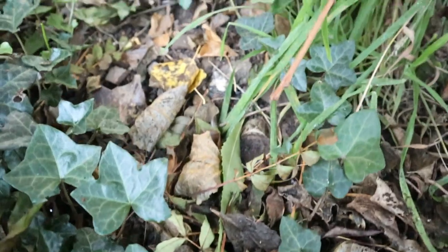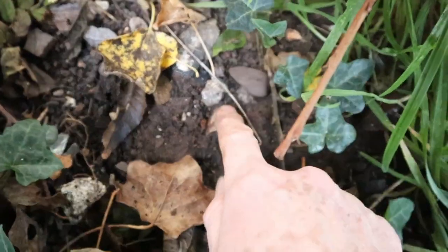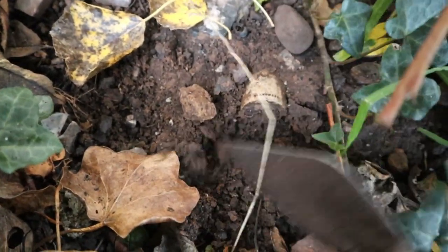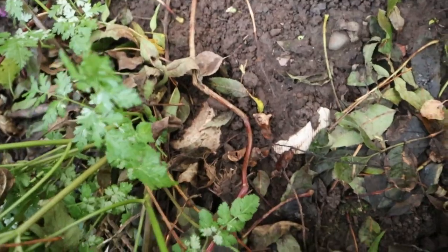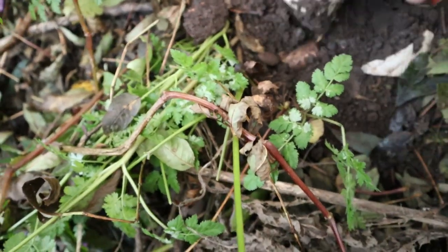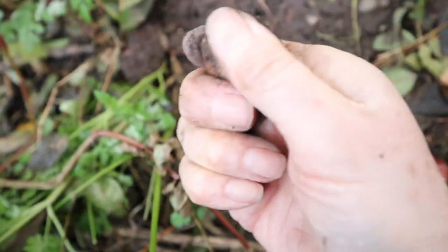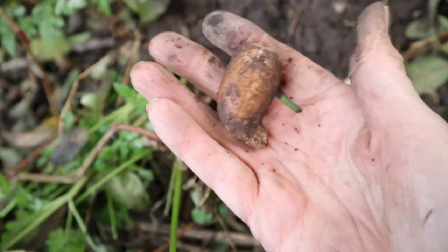I just spotted something hiding here. And I don't know if it's what I think it might be. But it looks like a pipe bowl. See. Is it whole? No. It's not whole. What's this? Oh, it's broken. Oh, but look, another pipe bowl. Oh, quite a few. Another plain one, I think. Yeah, I think it's plain. But it's a pipe bowl.